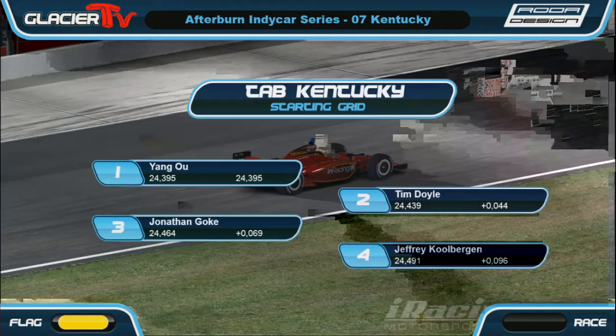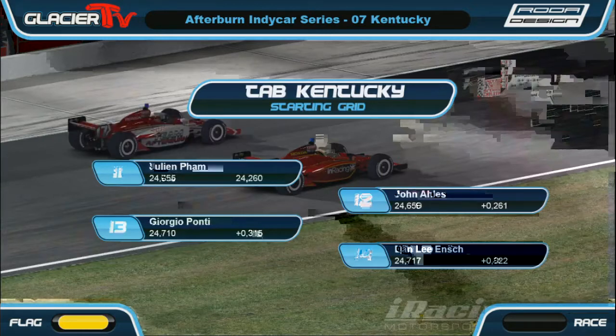Jonathan Goke and Jeffrey Kohlberg in row number 2. Mark Warmington, Mark Fangman in row 3. Dave Jinks and Yves Warner in row number 4, with Philippe Lambert and Matthew Lambertson in row number 5. Row 6, Julien Pham and John Ailes, one of the best qualifying for Julien Pham so far in the series. Giorgio Ponti and Dan Liench line up on row number 7, with Jussi Nimmerman and Brian Simpson in row 8. Randy Crossno, Alan Wilson in row number 9, with Lee Walker, Andrew Aitken in row 10, and Rene Murray 21st and last.